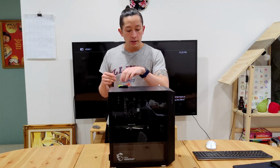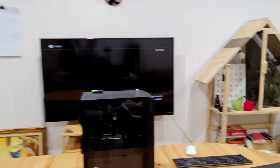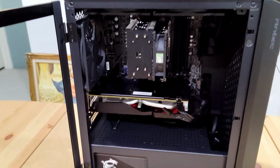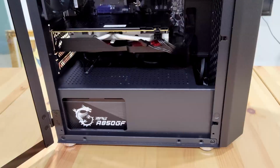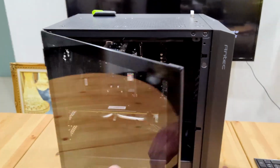Beautiful PC, really easy to work with case actually, I find anyway. It's a micro ATX, so it's kind of small form factor, but let's bring this in. Check this out. It looks absolutely beautiful. Basically blackout style case, no RGB. Fans are red, but for the most part, this is a blacked out PC, which I really like.